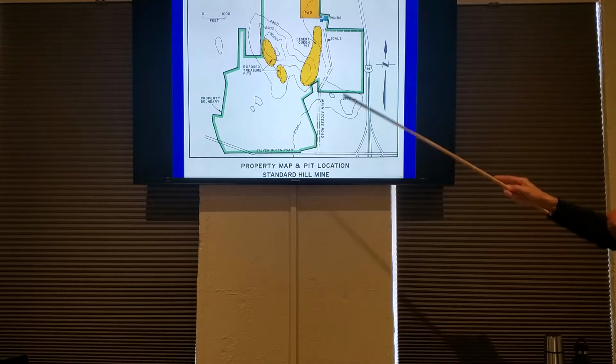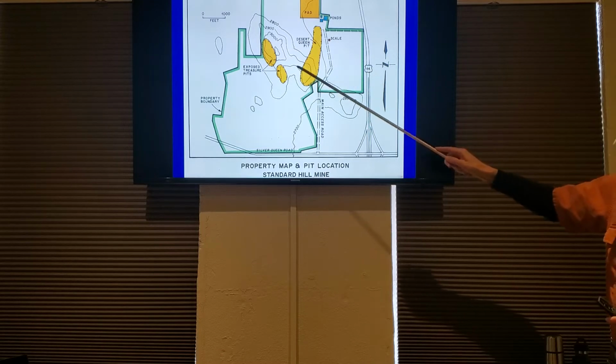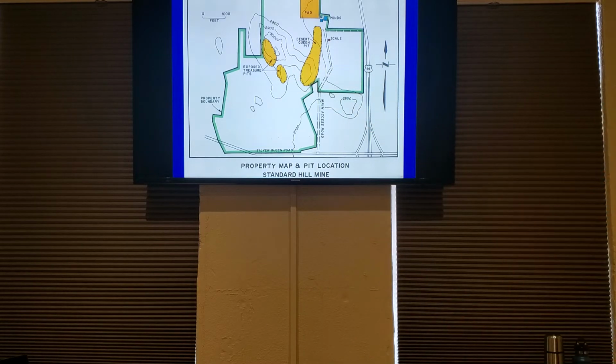We actually produced out of 3 pits, shown here in the yellow, although everything kind of got blended together during the processing by and large. But the property that we had under lease was much larger than that, which we didn't really use, but that's how the lease works. This was almost exclusively privately owned property, and so we had to get a lease from the property owner to produce the mine, and then the property owner got a share of the profits, so to speak.